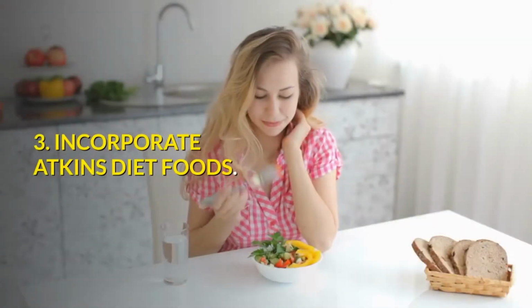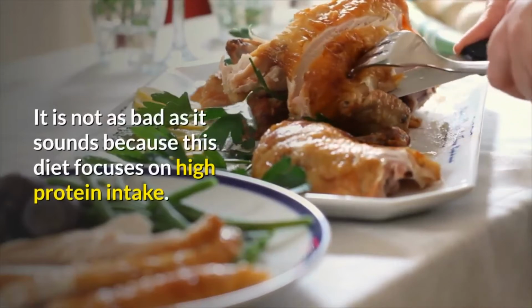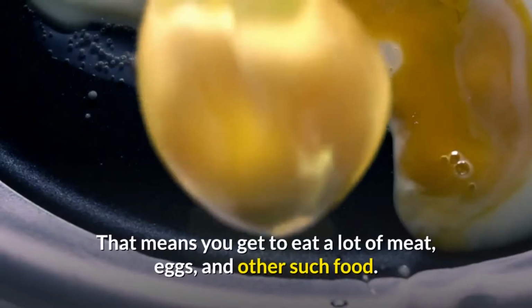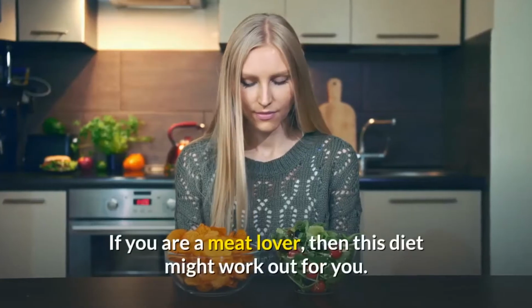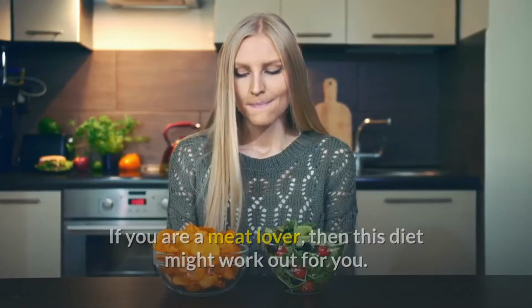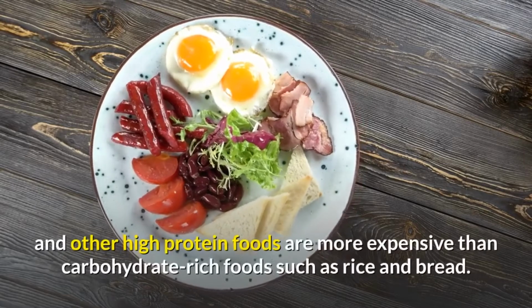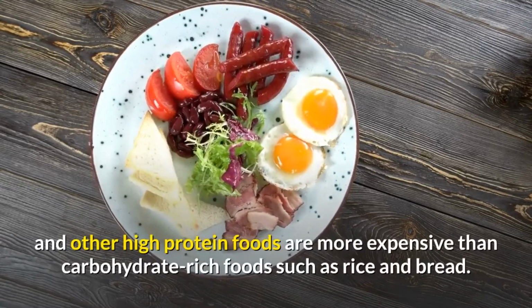3. Incorporate Atkins diet foods. It is not as bad as it sounds because this diet focuses on high protein intake. That means you get to eat a lot of meat, eggs, and other such food. If you are a meat lover, then this diet might work out for you. You might end up spending a lot more on your food though, as meat products and other high-protein foods are more expensive than carbohydrate-rich foods such as rice and bread.